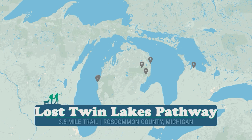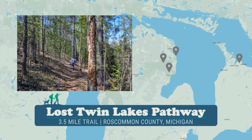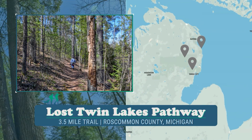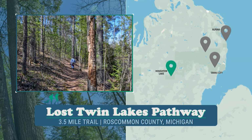Last but not least is the Lost Twin Lakes Trail in Houghton Lake. This well-forested 3.3-mile loop is also open to biking, but there are so many fallen trees and limbs, I wouldn't recommend it. Still a great hiking trail, though.